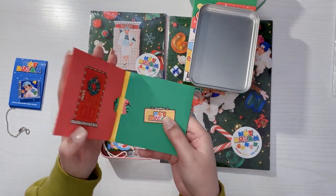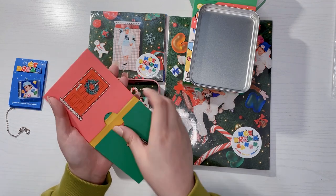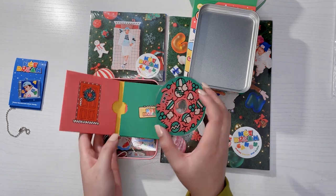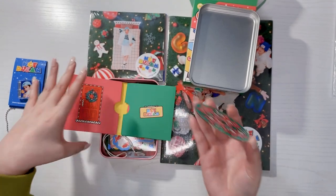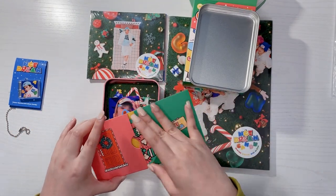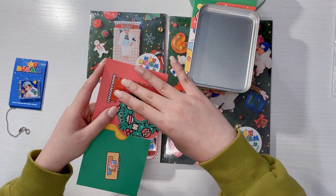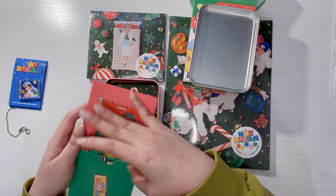Is this a little album? Oh my gosh. Hold on. This is so cute. It's a little CD. Oh my goodness. So how do you play it? Will it play on a regular CD player? I actually don't know. And then here's CD 2. It's so cute. I love this idea.